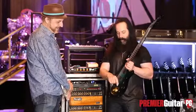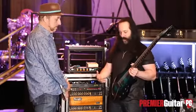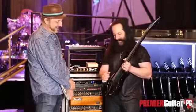Excellent. And another thing too, when we first developed the guitar, everything to me was all about performance. Like when you're playing live and you go to reach for the volume control or whatever, and you're sweaty and your finger slips off. Just these little stupid things.